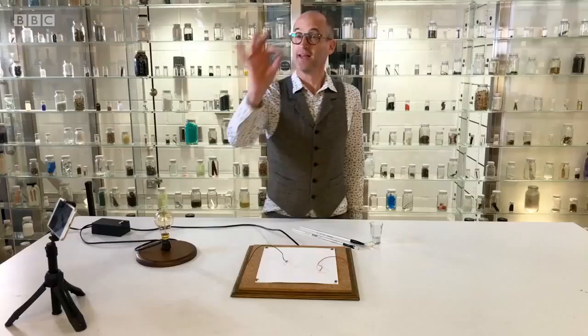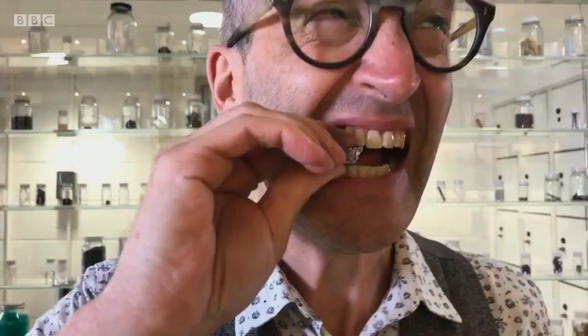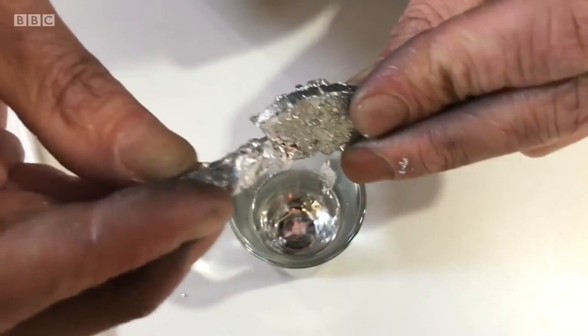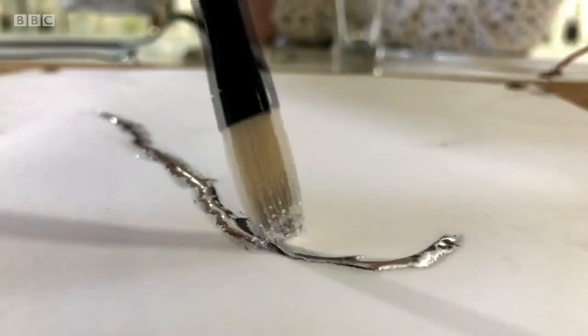And here it is, indium. Now, one of the tricks for understanding this metal is to have a bite, because it's so soft you can chew it. Not a good substitute for chewing gum, but nevertheless, an amazing thing, but not as amazing as what I'm about to show you. If I take indium and I do this, watch what happens. Amazingly, it can turn into a liquid. But that's just the start of indium's weird and wonderful properties.